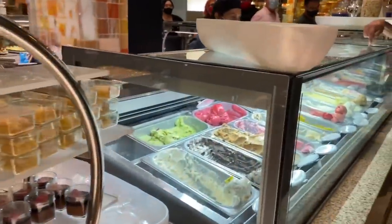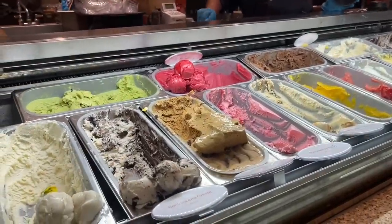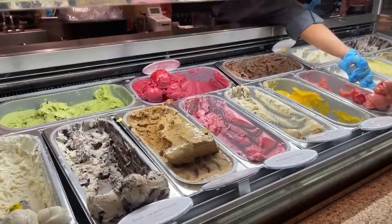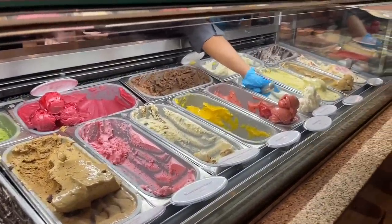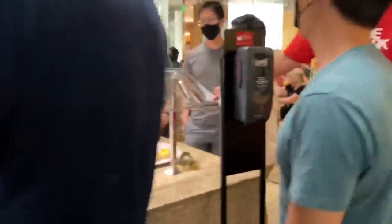Lots of gelato over here too. Also, always some of the best stuff on a Las Vegas buffet. Vanilla bean, cookies and cream, strawberry, espresso, goes on and on. Back of the line, actually. This is the line. It's for the gelato. People love gelato.